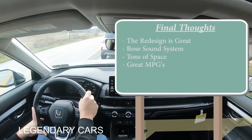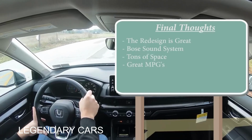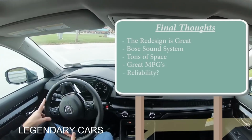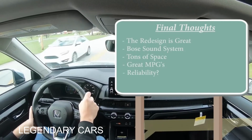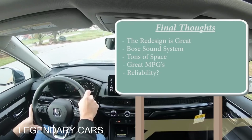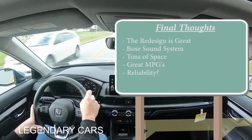Really the only constructive criticism that I personally would think of that would be going through my mind, and it really isn't constructive criticism as much as it is just the unknown, which is the reliability. There's no longer a naturally aspirated engine option for the CR-V. You either have the hybrid configuration with 2 electric motors, or you have the turbocharged 4-cylinder that we have today, both of which traditionally are not as reliable as a traditional naturally aspirated 4-cylinder.